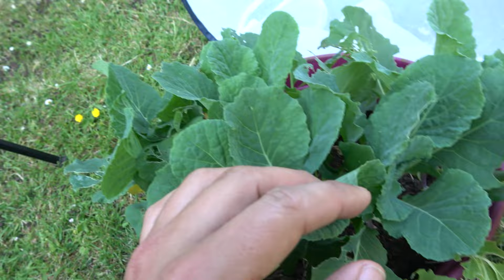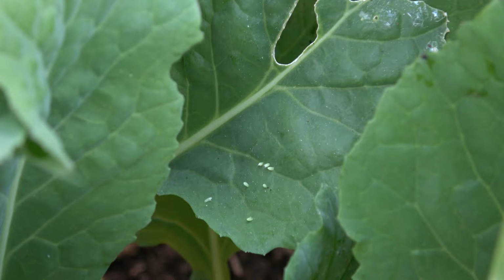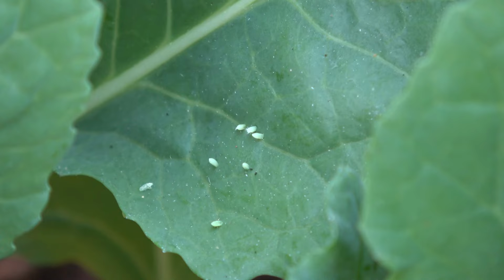Anyway, I think we have to wait for a little bit. You don't want to disturb it too much. The eggs are vulnerable. Sometimes if you touch them, the eggs can fall off. So maybe we should wait. But yeah, it's looking fantastic. It's looking great.